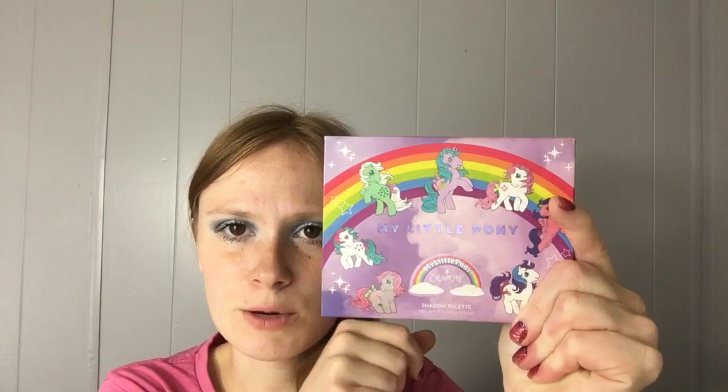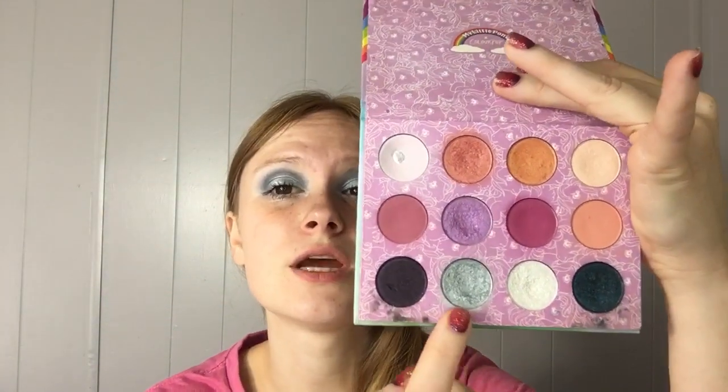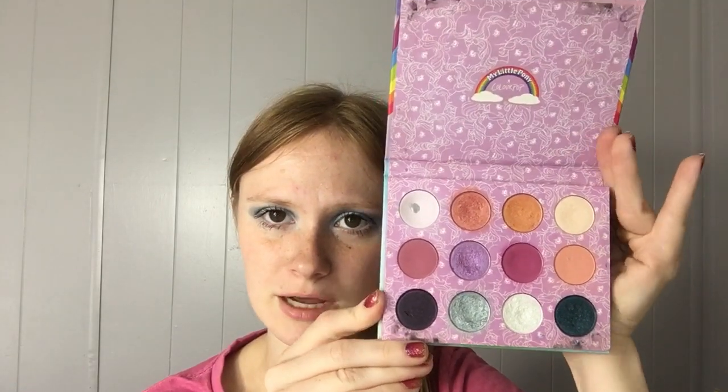Then I have the ColourPop My Little Pony palette. This palette's pretty old, but it still performs pretty well. I've got to scoot up. I can't see. I've hit pan in this shade. This is the shade I used on my lid today. I don't understand this color story. It's really kind of random in my opinion. But the packaging is super cute. This is a pan matte palette. I'm going to try to use this one up.